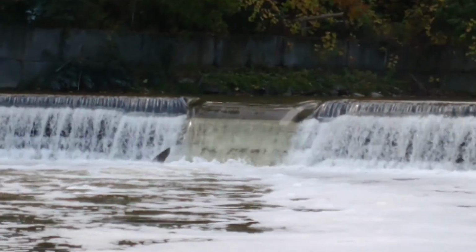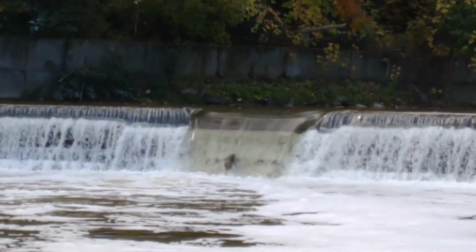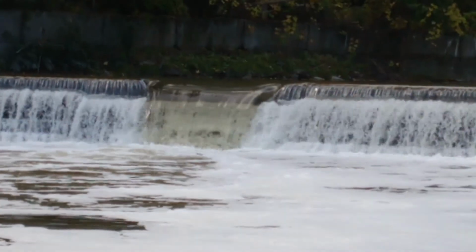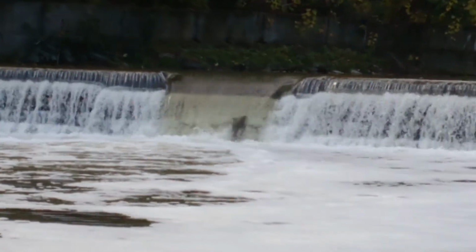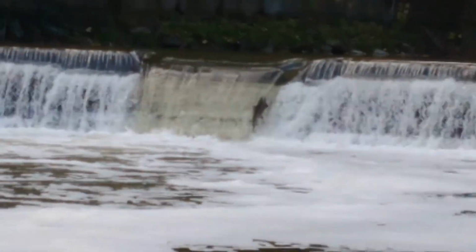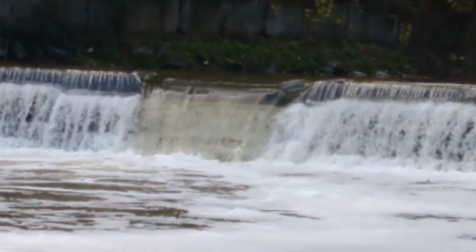Sometimes the fish collide when they try to jump together. Even though the larger fish are heavier, I'm guessing they're also stronger, so it's easier for them to jump across the weir.